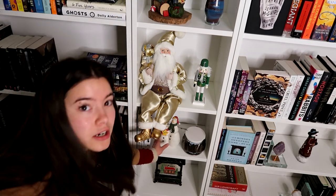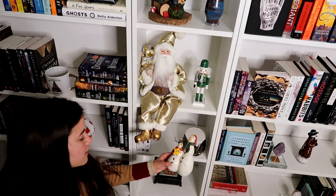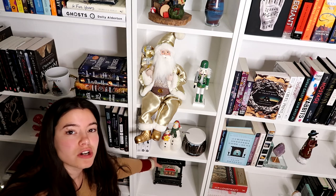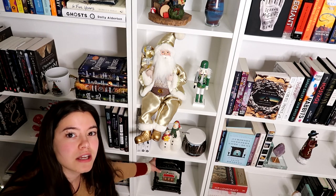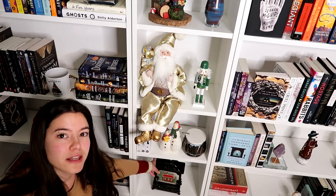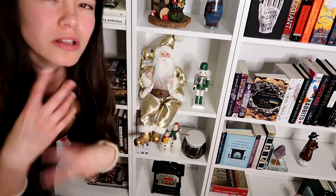And then down here, it's hard to see, but there is a snowman family that just says joy. And so they're right here. And then the only thing down here, this actually turns on once I have batteries. This is technically a snow globe, and it has a gingerbread house in the middle. And then when you turn it on, it just lights up, and then it just looks really cute. And it looks like there's snow and glitter just falling all around the gingerbread house.